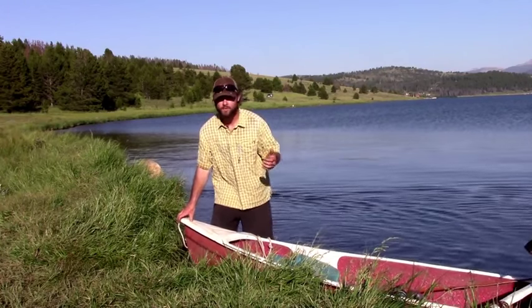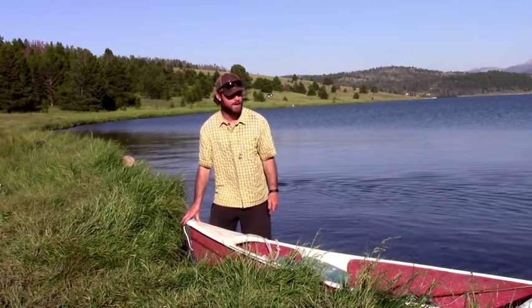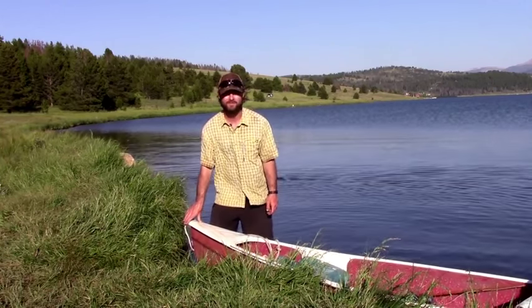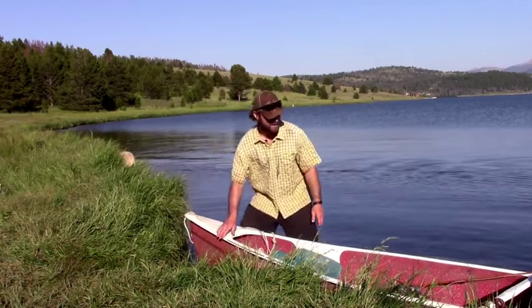It's a little bit more productive, more organisms. It's a little warmer water habitat than higher up in the mountains, and we should find more and larger fish. So let's get out on the water in the canoe and find out what's in here. All right, girl, here we go.